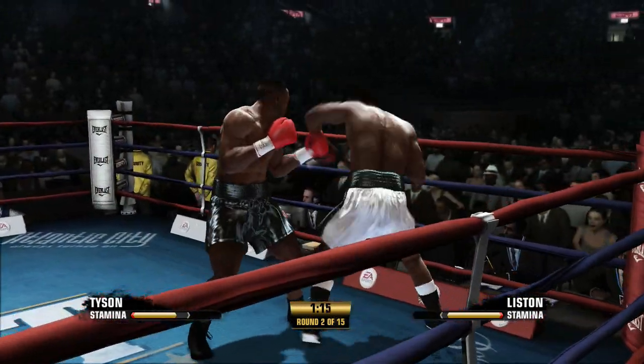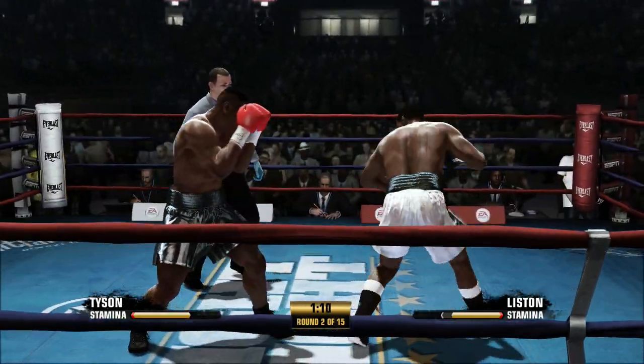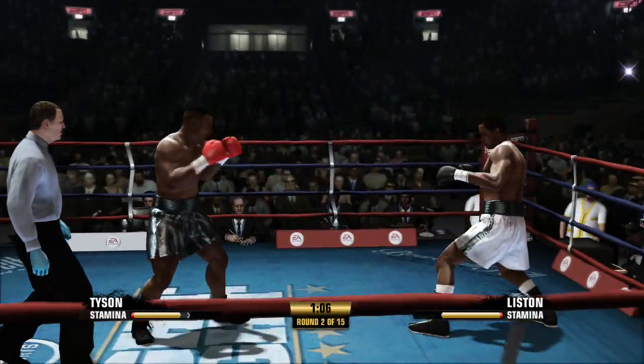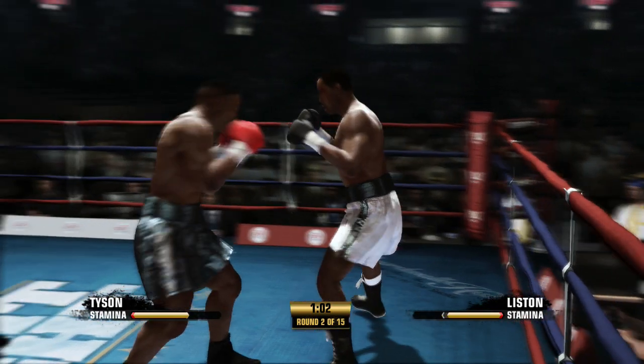How much of a factor is his leg strength in getting these power shots off? That's a good point. His leg strength is very important because he's able to really come from down under and really put everything into it.